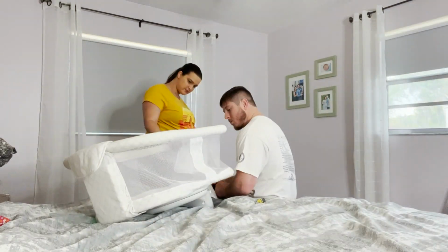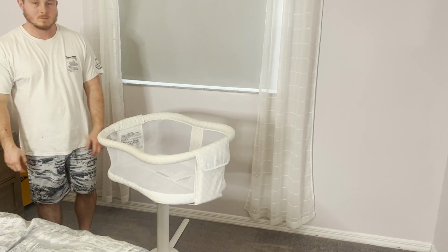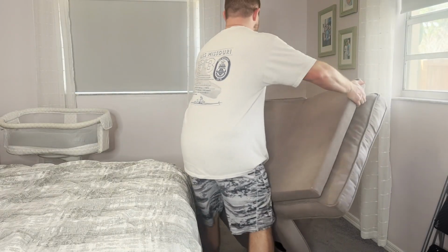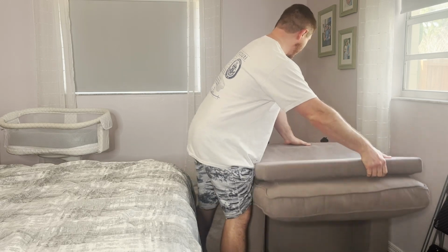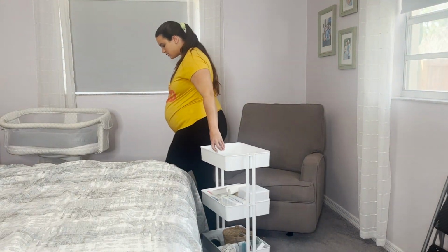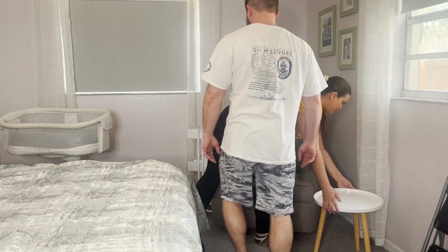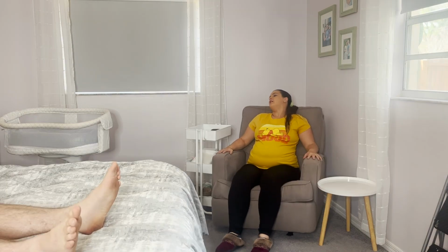So first things first, we kind of prepped our room for baby, the bigger items anyway. So we started with putting together the baby bassinet, moving in the rocking chair and the diaper cart, and just getting it all set up. It feels so crazy to me to have this rocking chair back in this room, and the bassinet. It's just bringing back all of the newborn vibes in here.